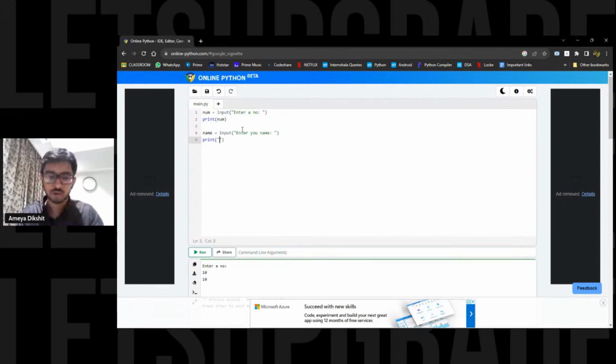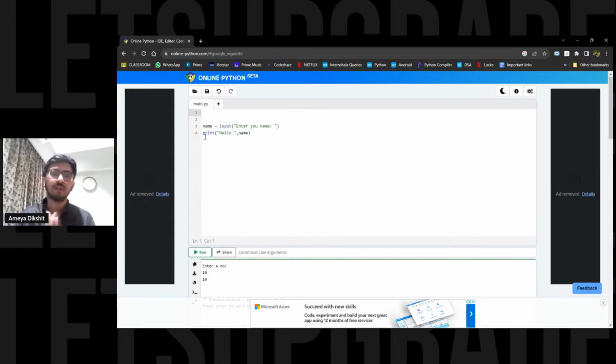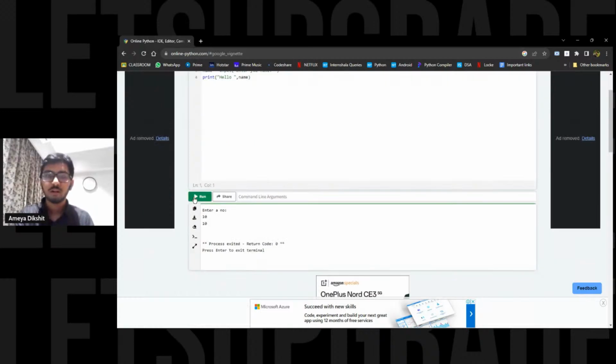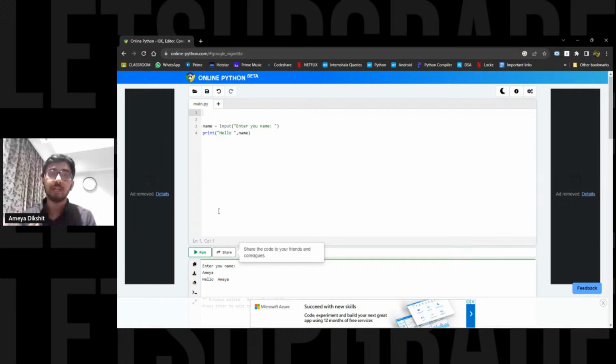Now focus on what I'm doing here. I am doing print, double quotes, and I am adding some text over here. So to add some text, I can say hello, and then I want to print my name only. So I will go outside the double quotes, I will give a comma, and then the variable name. Right now my variable name is name only, that's why it will print the output. So what will happen over here is, first it will ask for an input, it will ask a user to enter your name, and then the print statement will say hello and your name. So let's test it out. We will click on the run button. Right now I will enter my name only. So Ameyo, in the output we can see it is greeting me as hello Ameyo. So this is how input and output works in Python.